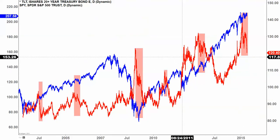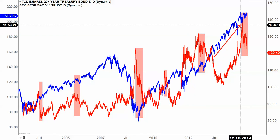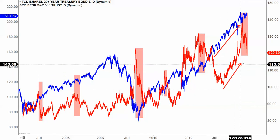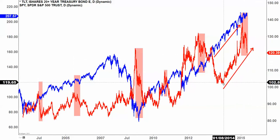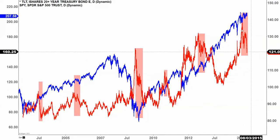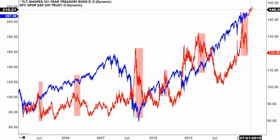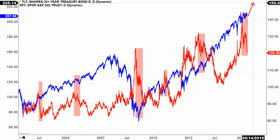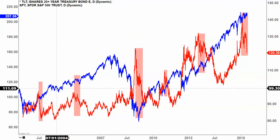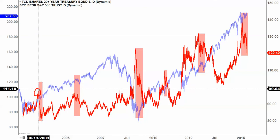It did work in the past, but it may not here, because obviously when the S&P 500 went up, it went up along with the Treasury bond since late 2013, which we have not seen in the past. So I cannot conclude that just because Treasury bond is rolling over, the S&P 500 is going higher. But as far as history is concerned, that's what happened. You can see that right here.